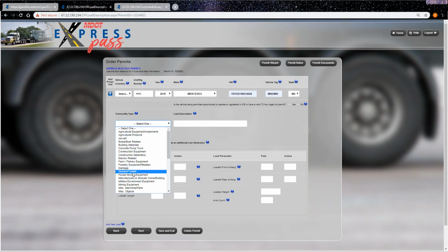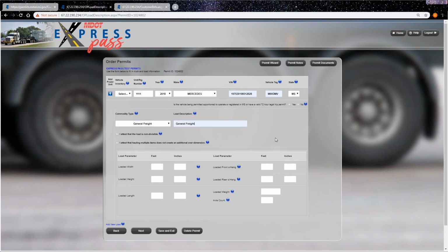Now select your commodity type and your load description. You have two options: I attest that the load is non-divisible, or I attest that hauling multiple items does not create an additional overdimension. Select the option that is most applicable. Now enter in your load dimensions.